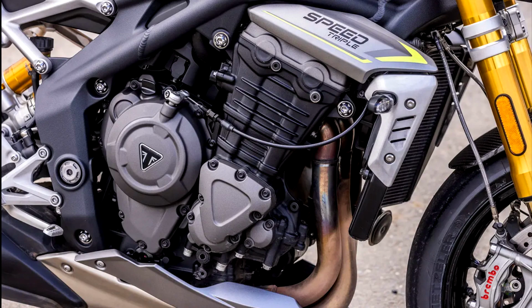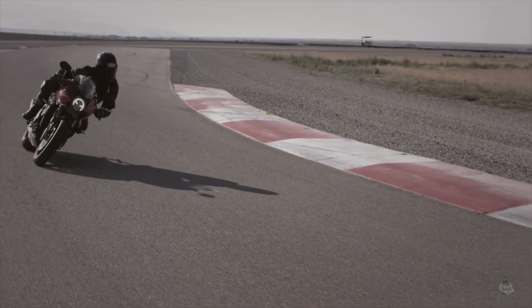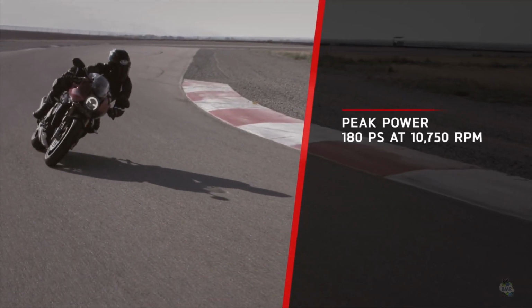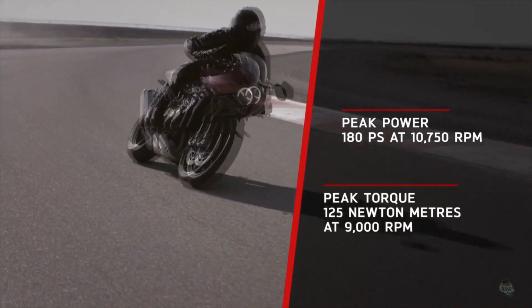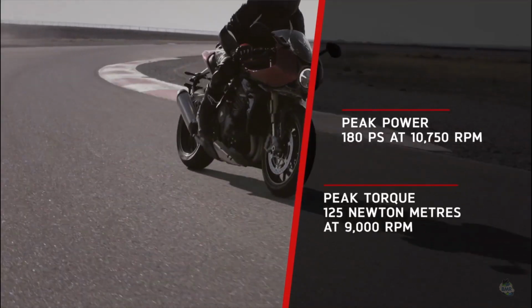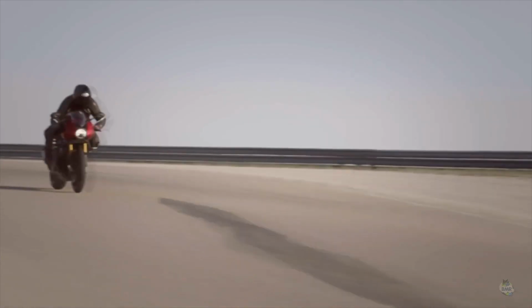The engine is unchanged from the 2021 Speed Triple RS, which was released earlier this year, but it is worthy of a recap. The 1160cc Triple produces 180 PS, which is 177 horsepower at 10,750 RPM, and 125 Newton meters or 92 foot-pounds of torque at 9,000 RPM. The RS wowed many with its manners around town and its insane top end.